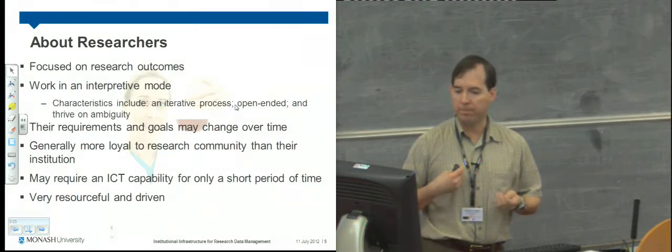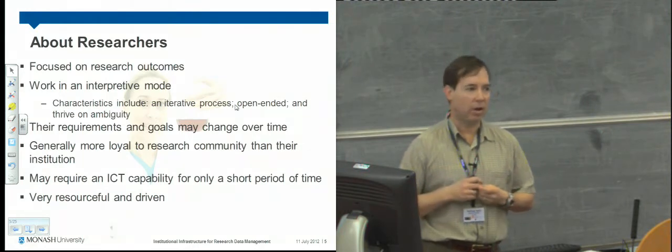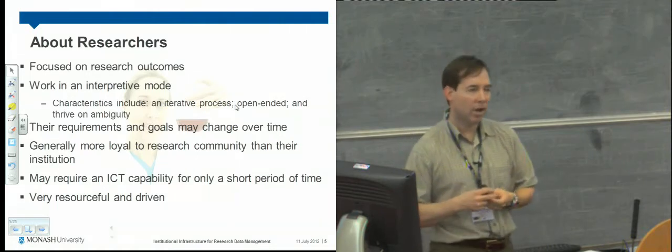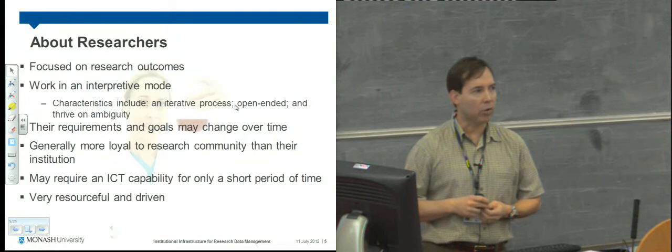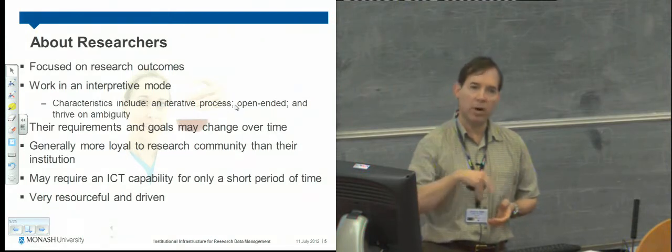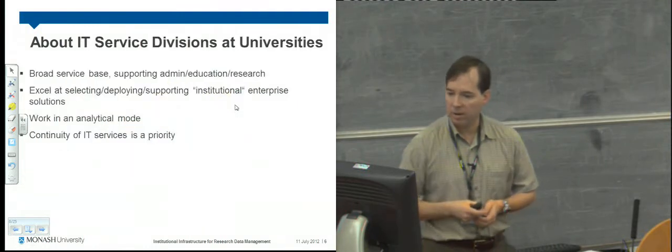Also, they may require ICT capabilities over a very short period of time. They're doing research, they've got a research outcome they're working towards. They only want this IT infrastructure for that very short period, and after that, they don't care what happens to it. They're also very resourceful and driven. And so if some group provides a barrier, they'll find ways around it, and they'll do it themselves, even if they don't have the skills in it.